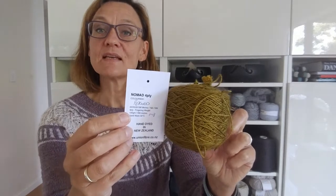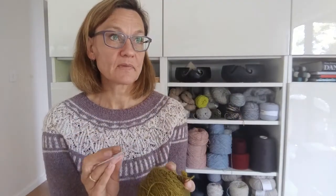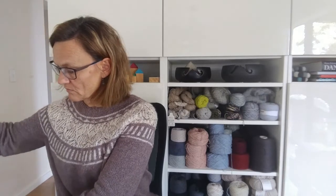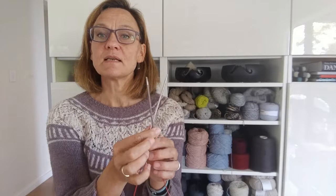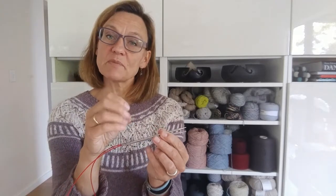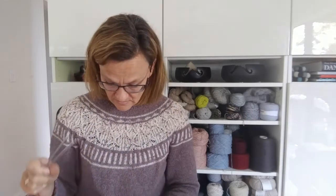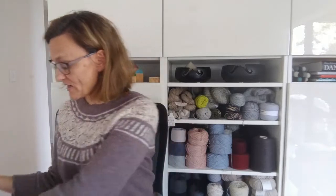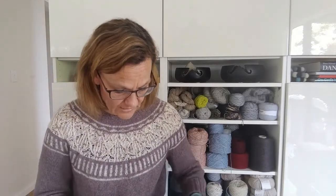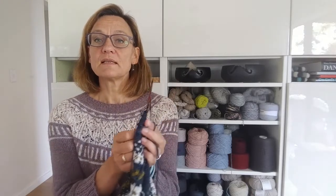It's the most amazing, soft, but also very slick. I'm about to say slippery, but that's not the right term. It was actually so slick that I started off using my usual Chiaogoo needles, metal needles, but it was way too slippery and I had a lot of tension in my fingers to hold back the stitches. Then I wanted to change to wooden needles, and I found out that I didn't have a size 3.5, so I had to go to the local yarn store and get a new set of needles. So these are the Knit Pro needles, and now it works much better.